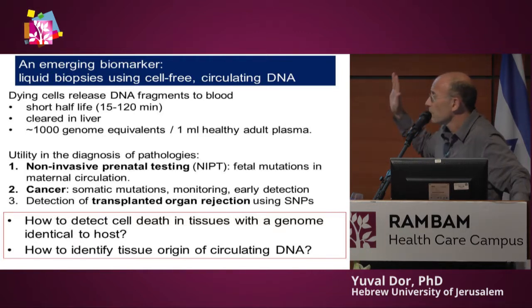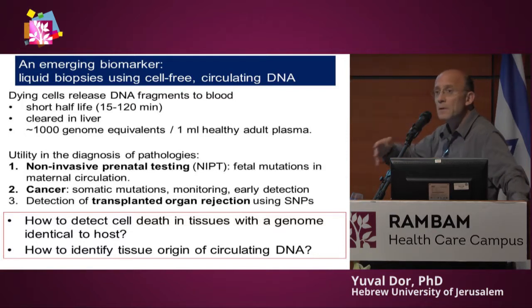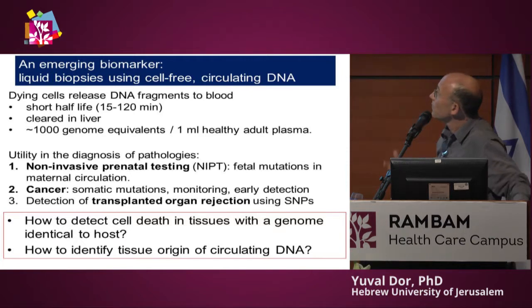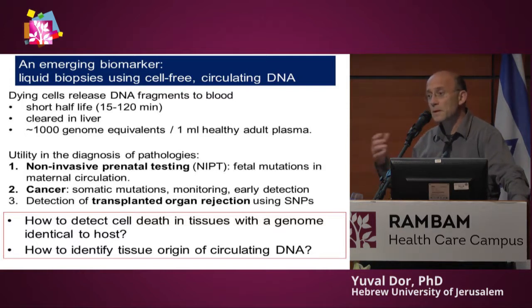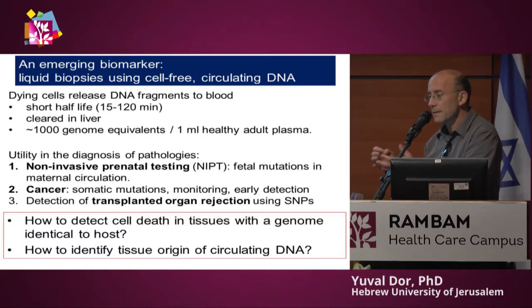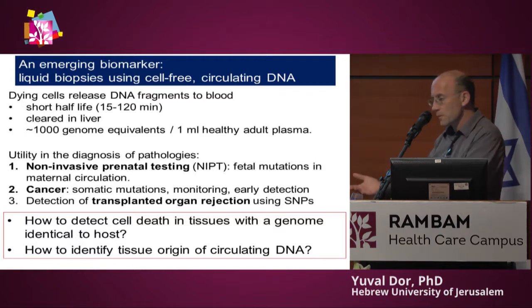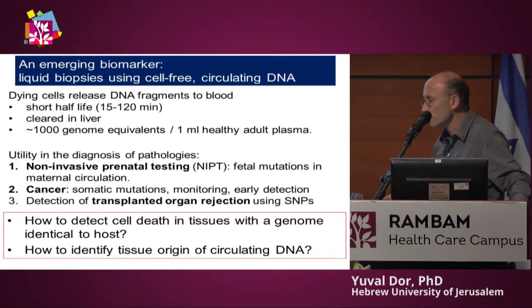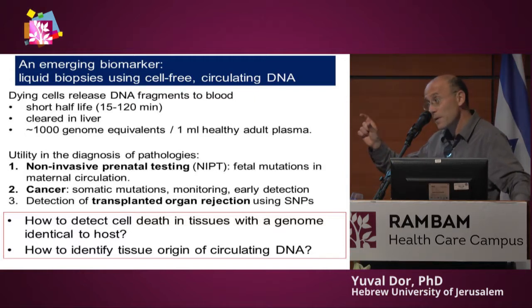And really, after knowing that for over 40, 50 years, in the last few years, there's a boom of using this phenomenon with the force of next-generation sequencing for diagnosis of pathologies. What's already commercially available has really transformed prenatal testing, so-called NIPT, non-invasive prenatal testing. The idea is that about 5% of the DNA circulating in maternal plasma early in gestation is actually coming from placental cells of the fetus that were shed, died, and released their DNA. So if you sequence maternal plasma from her systemic circulation, you can identify essentially the genotype of the embryo, and this is used now to detect Down syndrome in cases where there's a higher than expected proportion, for example, of fragments coming from chromosome 21.